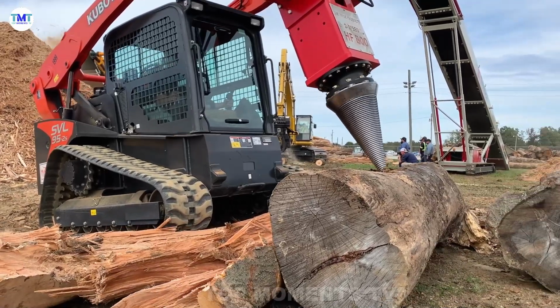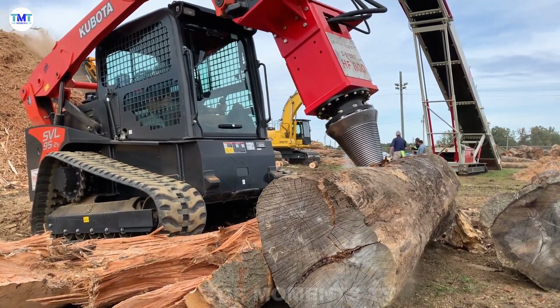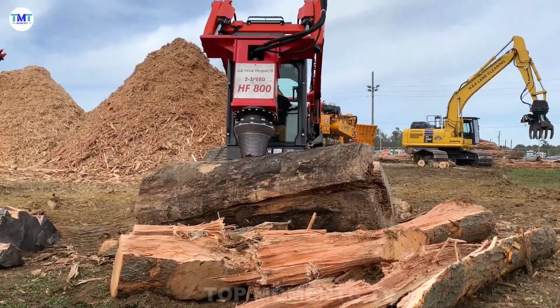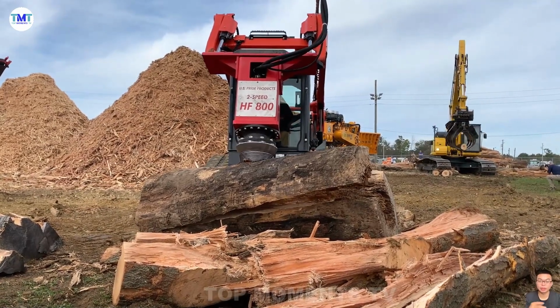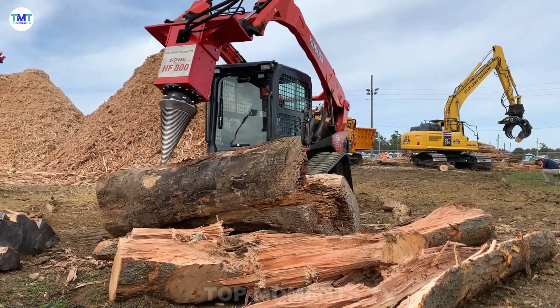KUBUTAHF 800 is a wood splitter with a sharp drill bit. A powerful tool, specialized for processing firewood effectively. The drill bit is designed in a spiral shape with a sharp tip, helping to easily penetrate the hardest wood. When operating, the drill bit rotates at high speed, combined with strong pressure, splitting wood into small pieces quickly and accurately.